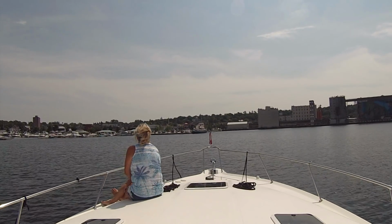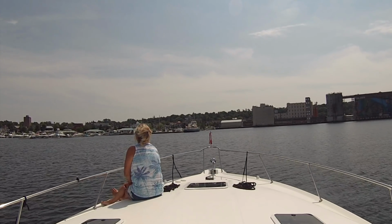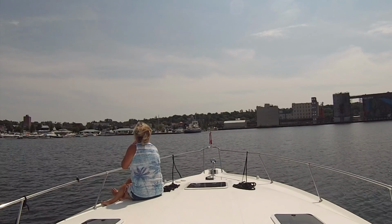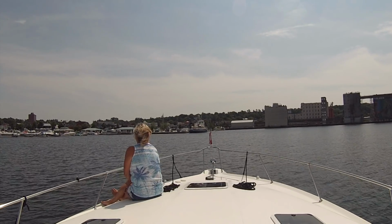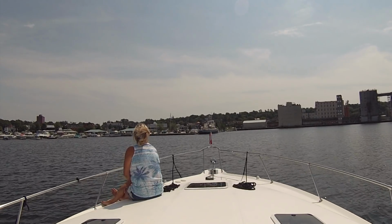Approaching Midland Harbour. This is going to be our stop for the night. We've been here a few times before. Actually, the very first time we came up to Georgian Bay, we came with our 30 foot and we stayed there just for 1 night and then went home and said, yay, we've done Georgian Bay. So we're going to go in and find our spot.